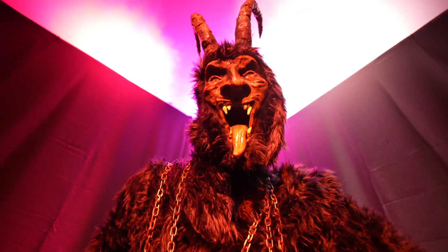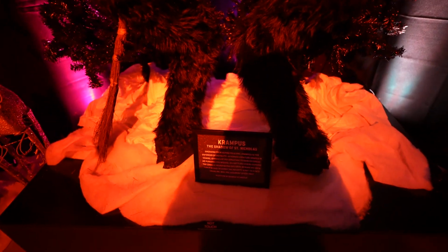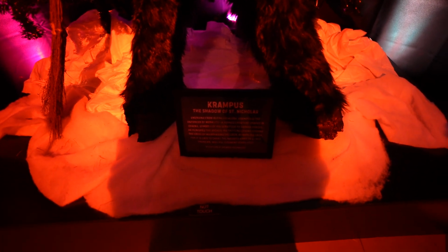Amazing. Really cool. He's really big. And then Krampus, the shadow of Saint Nicholas.